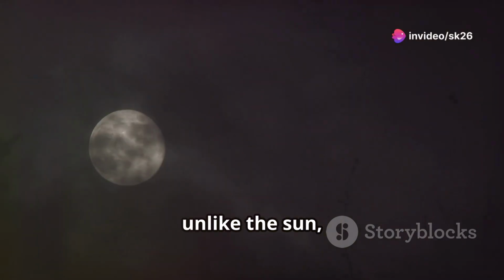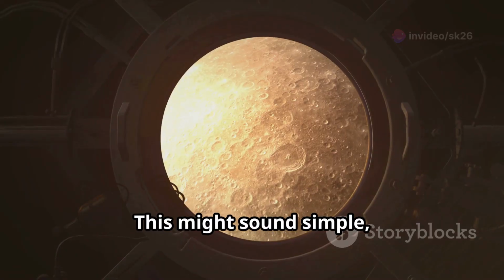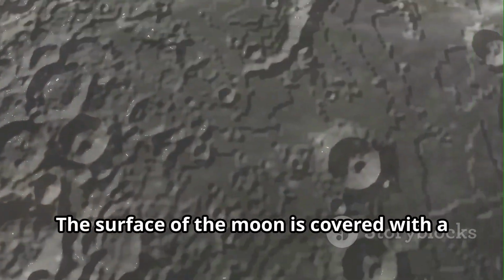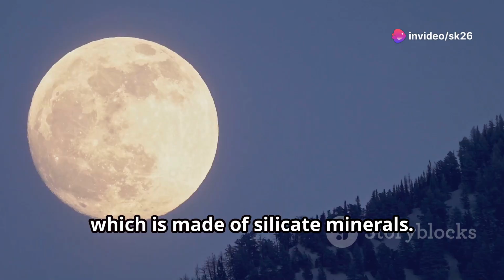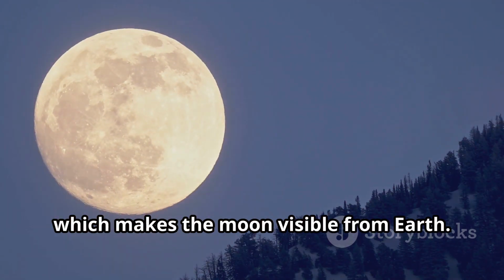The moon, unlike the sun, does not produce its own light. Instead, the glow we see is sunlight reflecting off its surface. This might sound simple, but it's quite an intricate process. The surface of the moon is covered with a layer of dust and fragmented rock called regolith, which is made of silicate minerals. This rocky surface reflects sunlight, which makes the moon visible from Earth.